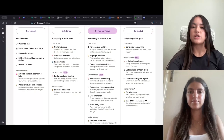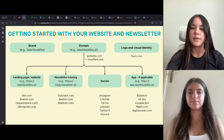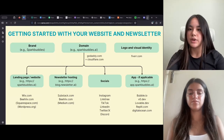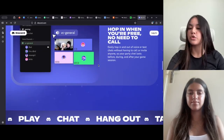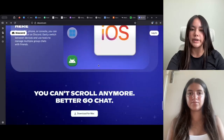And then you can use TikTok. That's mostly for a teenage audience. And then LinkedIn is for professionals. And then Twitter, or X now, is for tech people. And then finally, Discord. Discord is more a place where you can discuss with your followers about your website. And it's more if you have a community-based website. So if you look at Discord, this is what it looks like. It's basically just a professional group chat where you can invite on link.